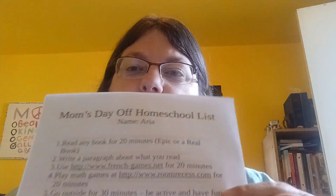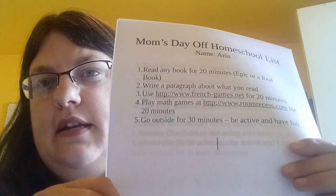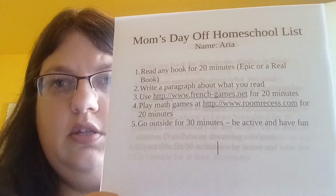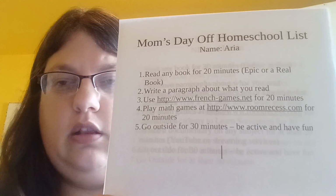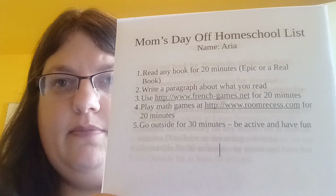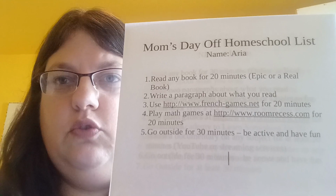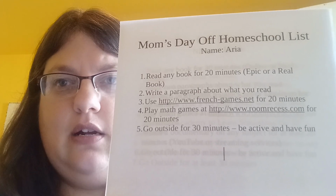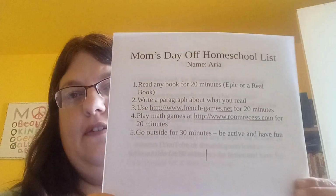So I have a different one for each of my kids. This is for my youngest. I decided on what she should do in a day to be considered school. She can read any book for 20 minutes from the Epic website or a real book, so online or not, doesn't matter. Write a paragraph about what you read. Use FrenchGames.net for 20 minutes. That could be Duolingo, it could be another website that you like to use. Play math games at roomrecess.com for 20 minutes, and go outside for 30 minutes. Be active and have fun. That's good enough for a grade 3.